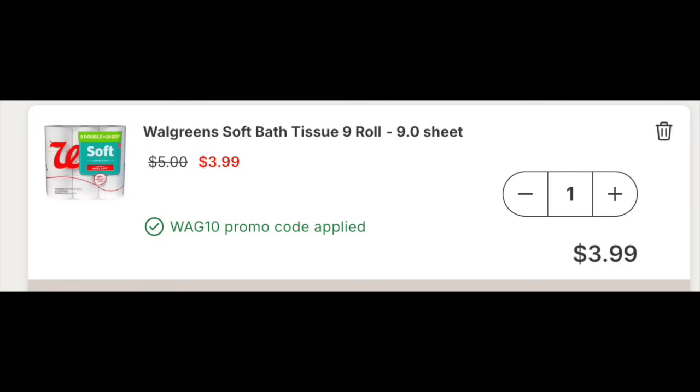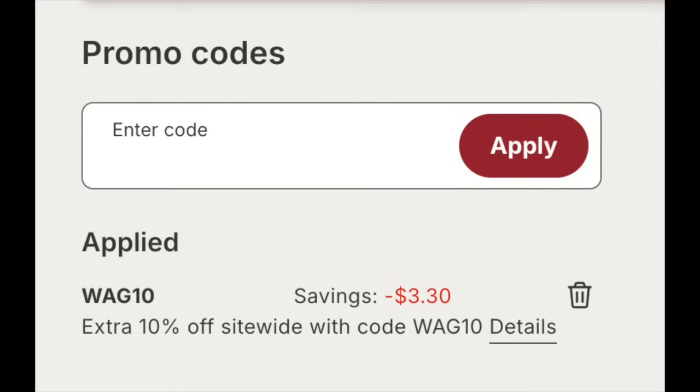To get the basket right to $35, we're also going to throw in one of these toilet papers. So just to show you, the code WAG10 did in fact apply, so an additional $3.30 is coming off. And I tried other little codes here, and this was the only one that would apply. So I do not know why. Maybe I was having problems yesterday.